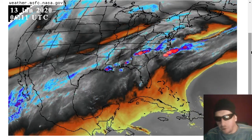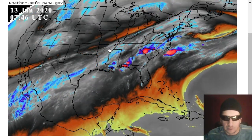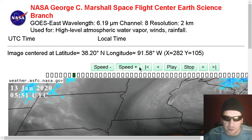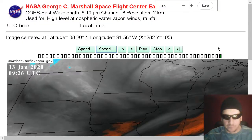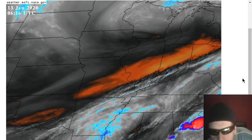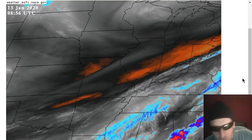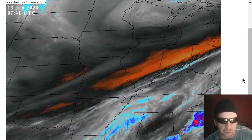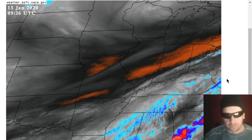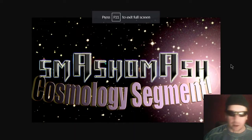And let's look at the convergence over Missouri here, as there are some pressure gradients smashing together, possibly even mashing together. Hopefully not bashing your sash into the trash. Put on your sash. Anyway, there's the convergence zone over the central U.S. The cold-warm demarcation line would be around Missouri or Iowa and Illinois. And let's move on to the cosmology segment.